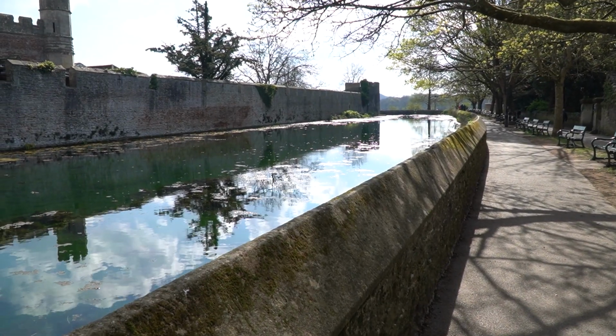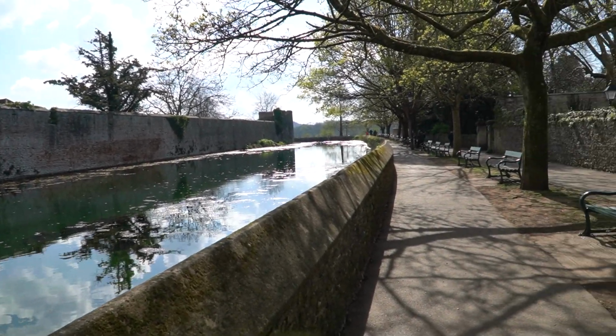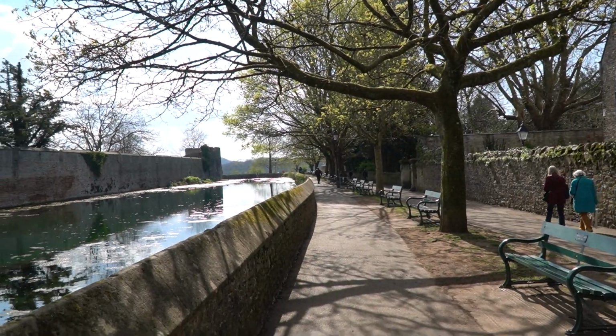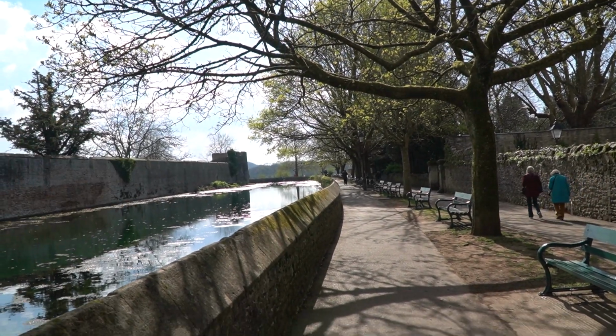It's also worth noting that this moat right here that surrounds Bishop's Palace is where Nick Angel can be seen running. And I think he's maybe, yes, Jeremy, you nailed it. I think it might be a little bit further down that way because I think there is a little bit of bend.